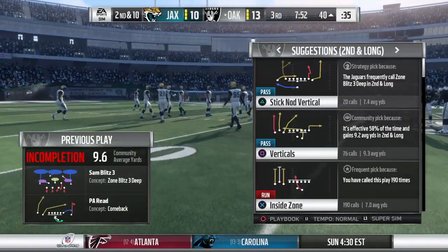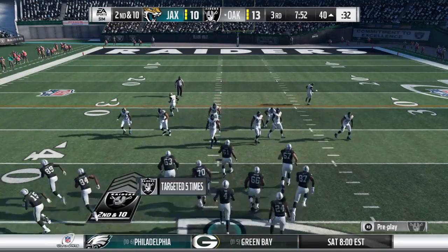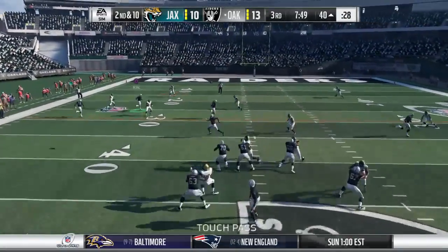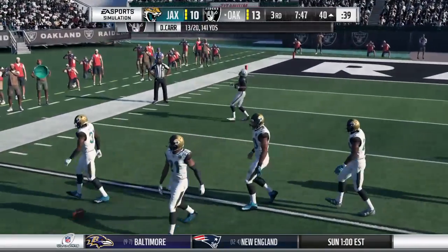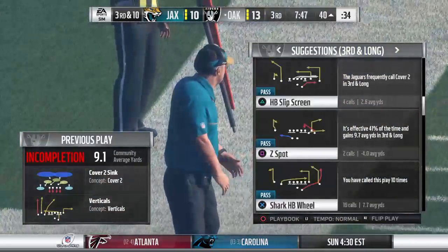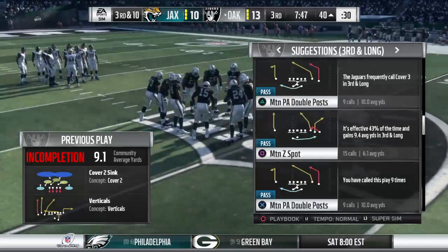Oh, incomplete. A turnover would have really helped there. Almost intercepted. Instead, it's just second down. Back to the air on second down. It's Carr, and he almost had it defensively. Could have been a game changer there in this second half. Instead, it's third down. Still searching for that first interception in this game and down on the scoreboard.